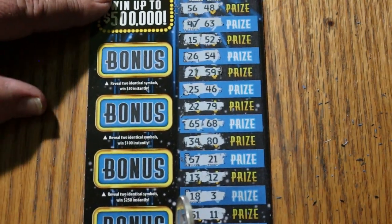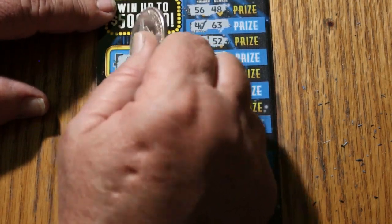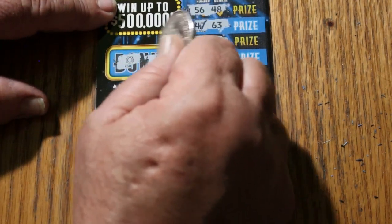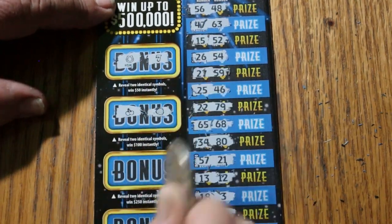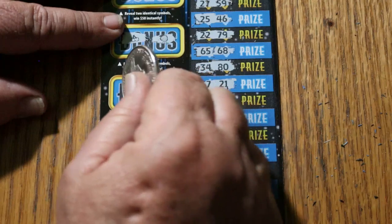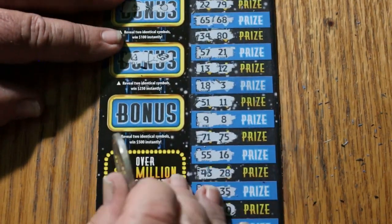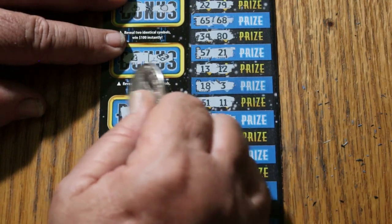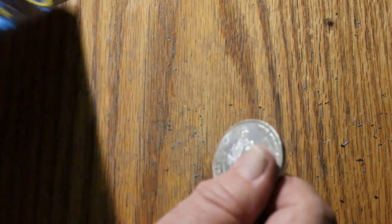Nothing. And in bonuses, for 50, horseshoe and a 7. For 100, cherries and strawberries. For 250, a bell and a ring. And for 500, a safe and a chest. No.